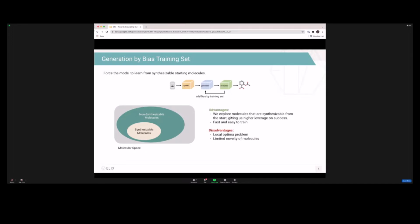This approach has its advantages and its disadvantages. The advantage here is that we are starting with a set of synthesizable molecules from the start. So the model would start to learn something very quickly. This gives us some leverage on the success rate when the generator goes through the evaluator, so we may not need so many training runs as we go through this process. It's also fast and easy because the number of steps that we need to train the model may be reduced tremendously.